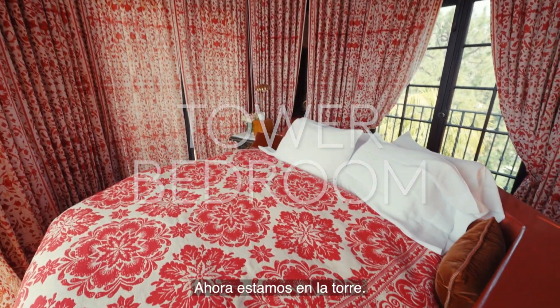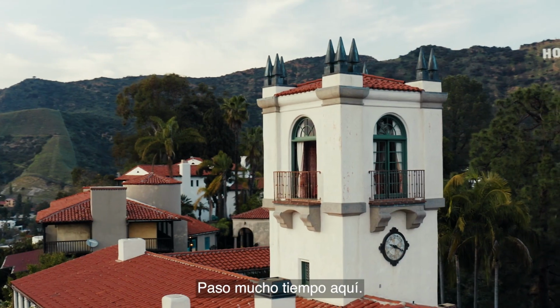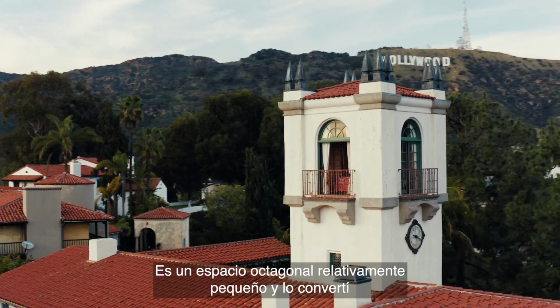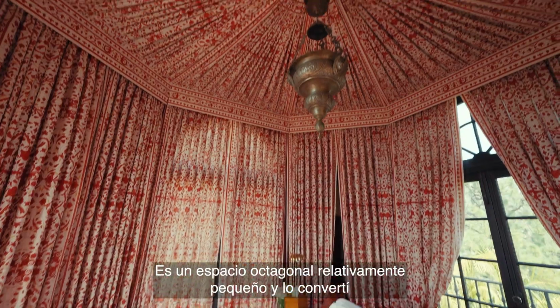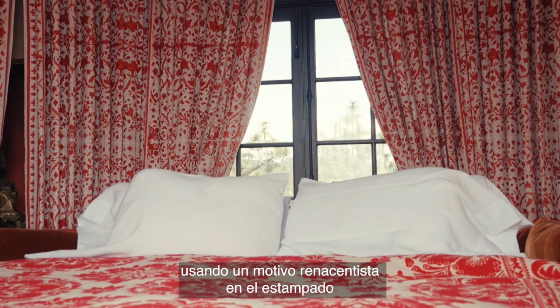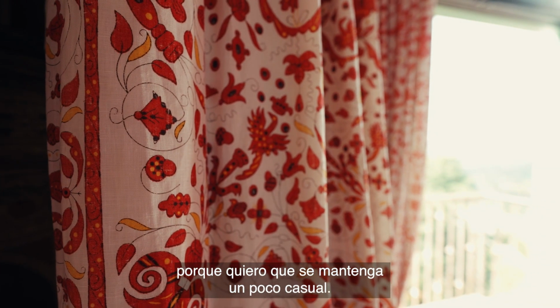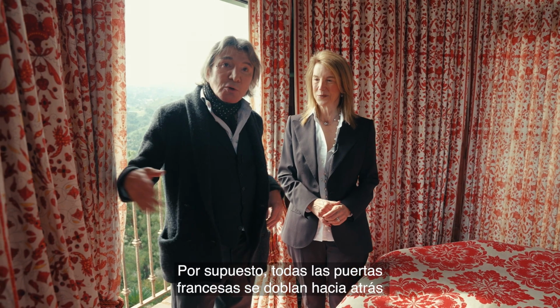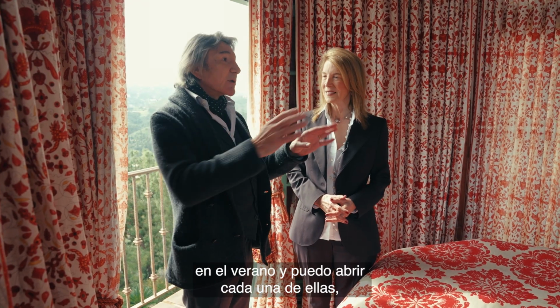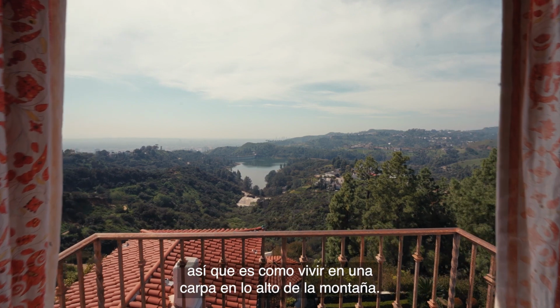So we are now in the tower. I think it was Madonna's yoga room. I spent quite a lot of time here. It's this octagonal, relatively small space, and I made it into this draped tent, using Renaissance motif for the print, because I wanted it to still be kind of casual. Of course, all of these French doors bend back. In the summer, I can open every single door. And so it's like living in a tent up on top of the mountain.